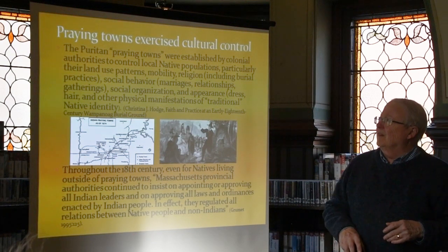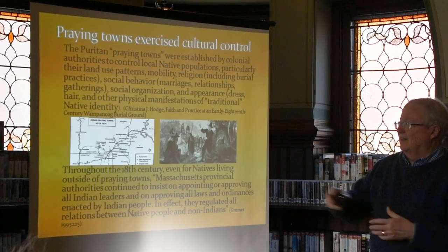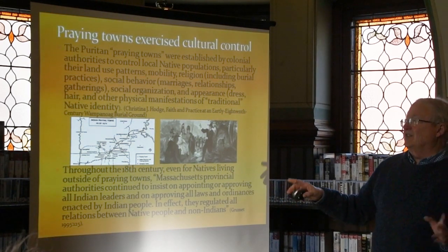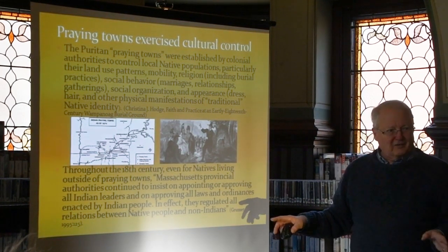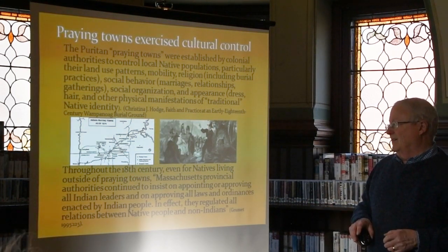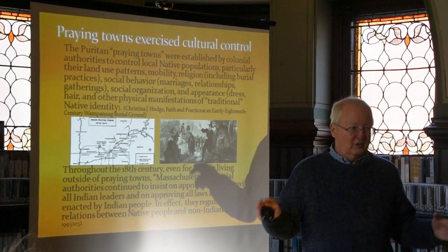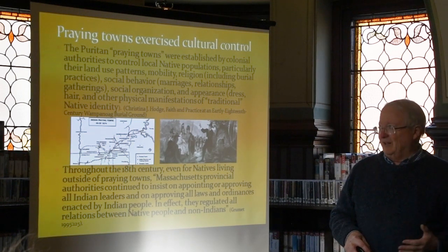Praying towns, established by the colonial authorities to control populations, etc., as I just described. And throughout the 18th century, even natives living outside of praying towns, Massachusetts provincial authorities continued to insist on appointing or approving all Indian leaders. This is after the King Philip War, and approving all laws and ordinances enacted by Indian people. In effect, they regulated all relations between native people and non-Indians. I mean, this was total control, okay? And this is the inheritance that we have today.